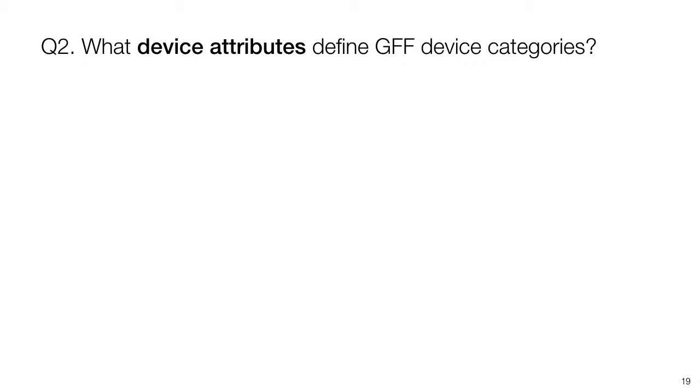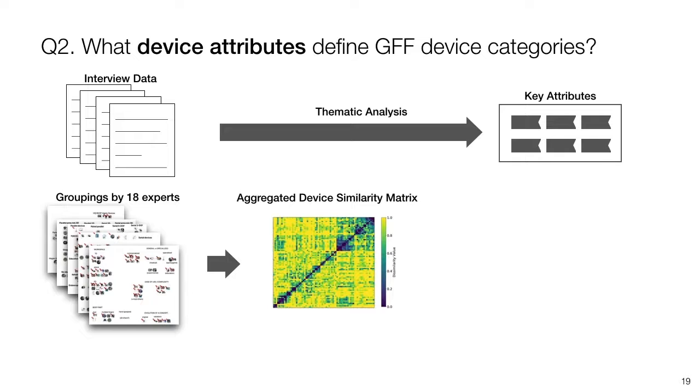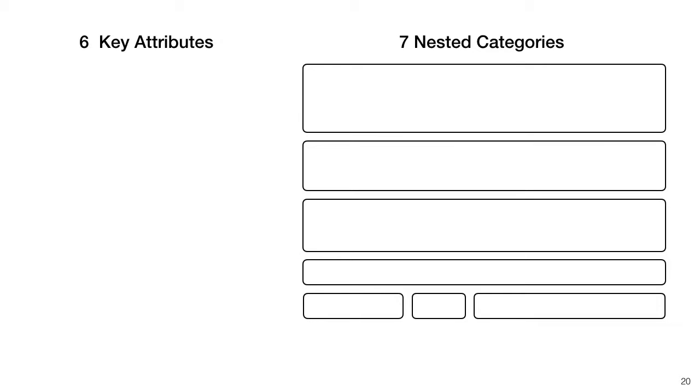What device attributes are important in defining the experts' categories? For this question, we used interview data and groupings from the 18 experts. We analyzed the interview data with thematic analysis, which led to a set of key attributes for the devices. We also derived a similarity matrix for the devices by aggregating the expert groupings. This matrix provides the similarity between all pairs of 75 GFF devices in our study. Next, we applied clustering analysis to the similarity matrix to find device categories. Our analysis resulted in 6 key attributes and 7 nested categories for GFF devices.